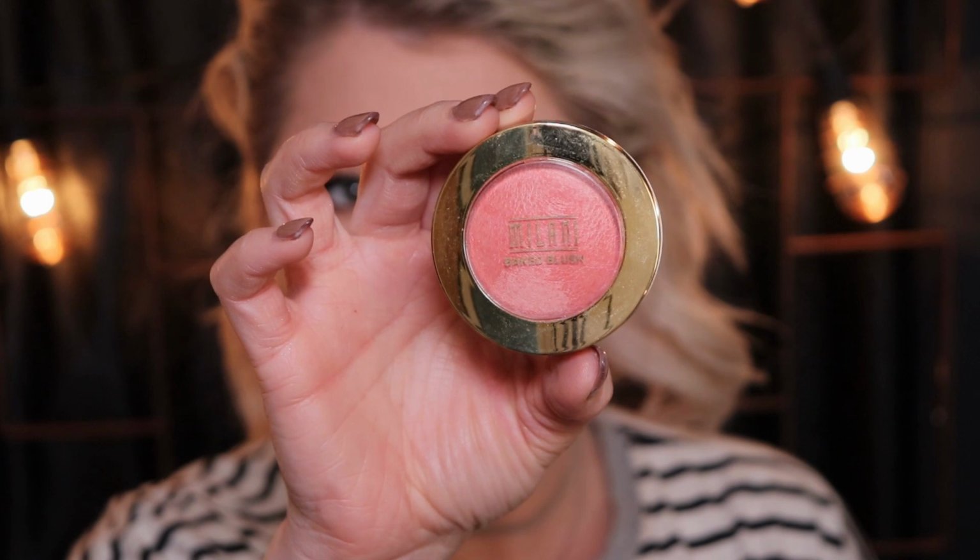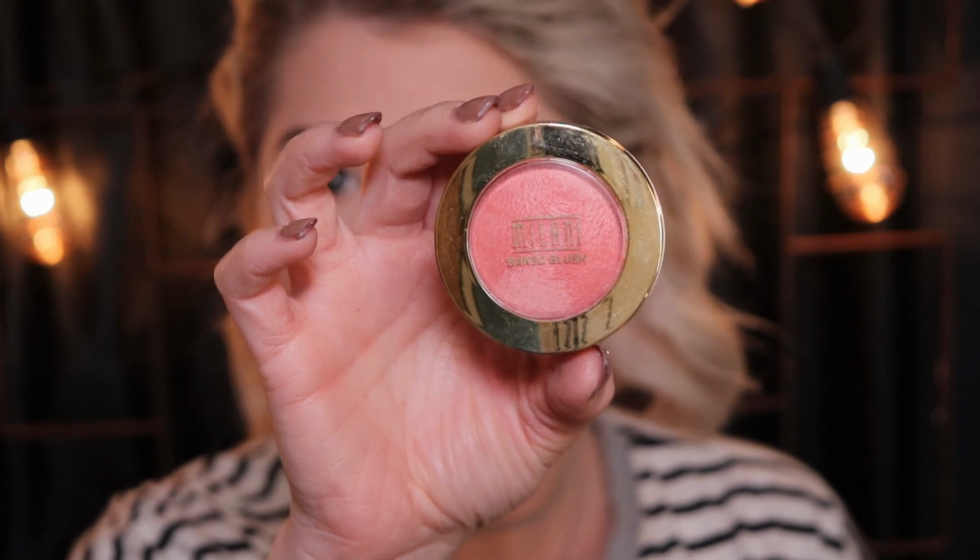Next I'm going to go in with the Milani Baked Blush in Luminoso. And I like this because it kind of has a nice natural peachy finish to it with a slight sheen, so it's not too matte. But if you have oily skin and you want to go for matte, then you can do that as well.